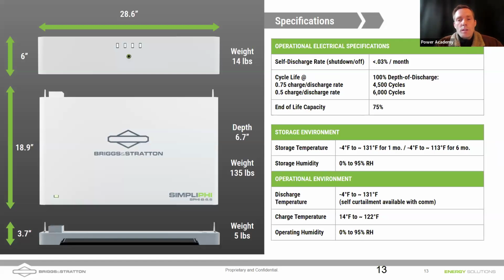So you'll notice with this battery, most lithium batteries, especially those from our competition, just cut off charging, as Graham hinted, below 32 degrees Fahrenheit. Well, with this battery, we can actually charge at still a fairly high rate, a 5-hour charge rate, down to 14 degrees Fahrenheit. And so that covers most of the temperatures you're going to see when the sun is out, when the batteries begin charging from solar.